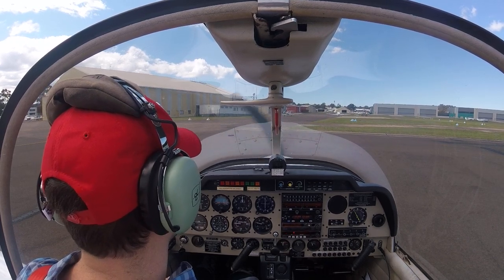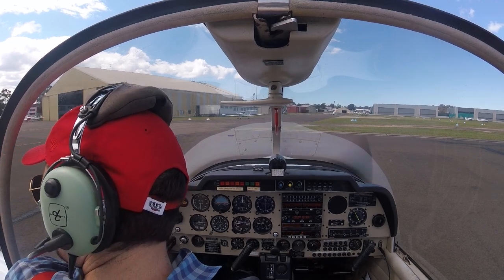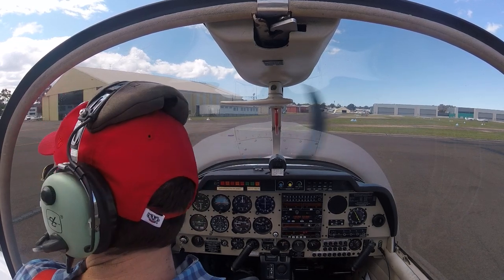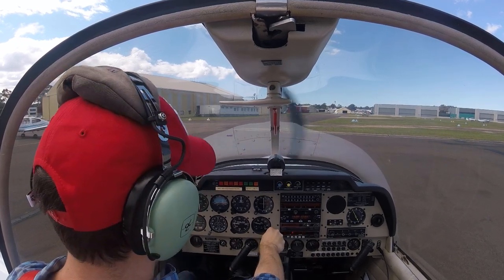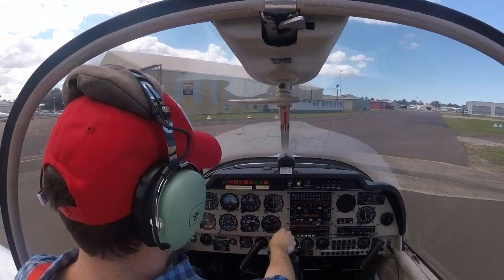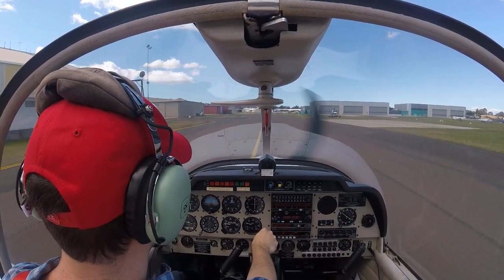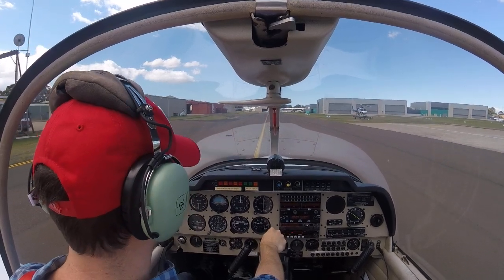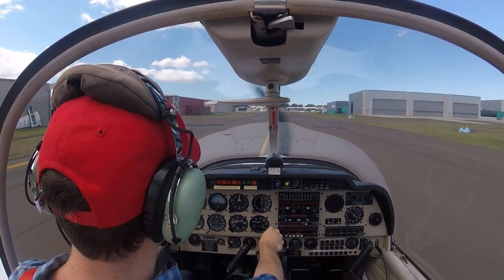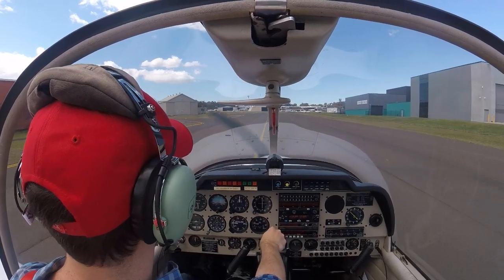Next on ground, Juliet Lima Kilo, Caravan on Lima with Juliet, downwind departure. Juliet Lima Kilo, taxi to holding point Charlie, runway 11 left. Taxi 11 left, holding point Charlie, Juliet Lima Kilo. Bankstown Ground, Diamond November Par Foxtrot, Jewel on Lima, request taxi for departure, information Juliet. November Par Foxtrot, taxi to holding point Charlie, runway 11 left. Taxi to holding point Charlie, runway 11 left, November Par Foxtrot.